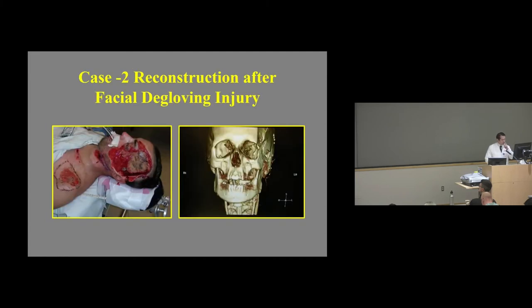This is the patient that had the degloving injury. When the case was presented to me, I was attending an international meeting, and I got an email from my chief resident and she said, Dr. Pu, do you think this patient may need a face transplant? You can see here, basically almost half side of the face, and the loss of the zygomatic arch, the bony part, the zygoma.